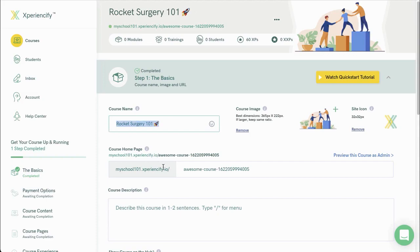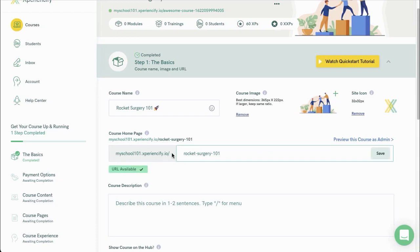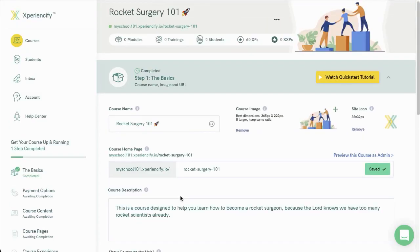Okay, so it's Rocket Surgery 101, and it's going to live at a page called myschool101.experientify.io/rocket surgery 101. And this is where I'm going to type my course description. So I'm going to go ahead and do that really, really quick. I'll speed up the video while I do this. Okay, so there we go.